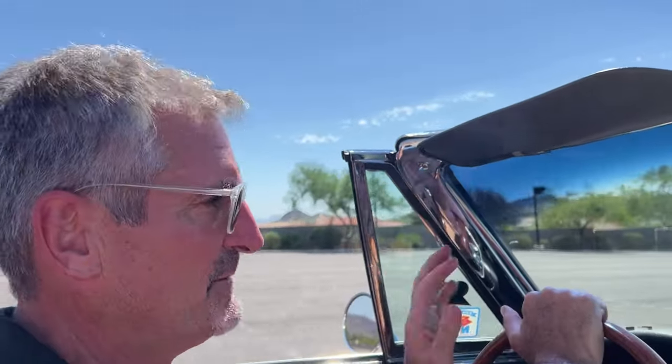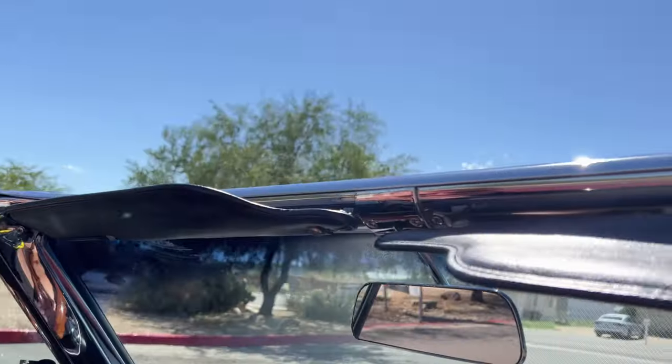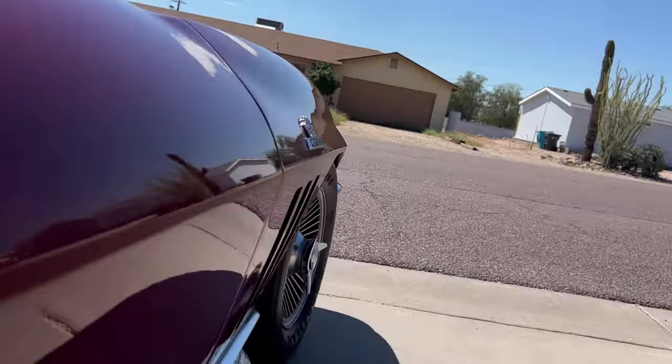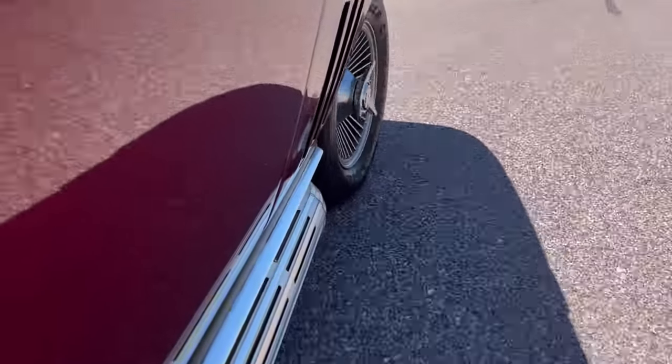We have a fantastic file. I mean, we love files at Classic Promenade. We have a fantastic file with this car dating back to 1971, which, you know, that's a long time ago. So since 1971, we have the documentation. The license plates have their 1967 registration sticker on it.